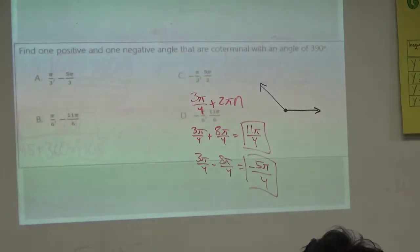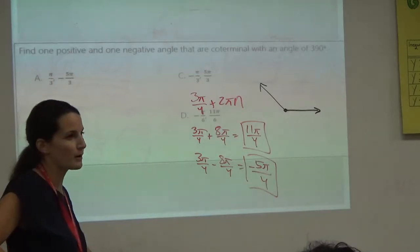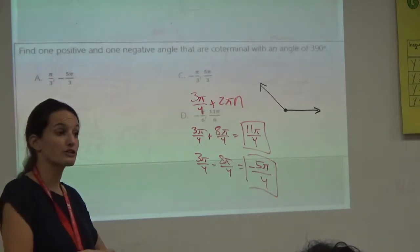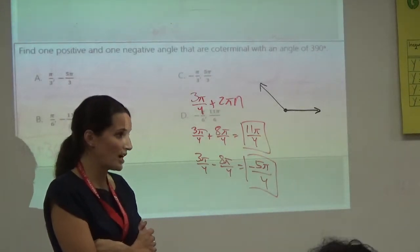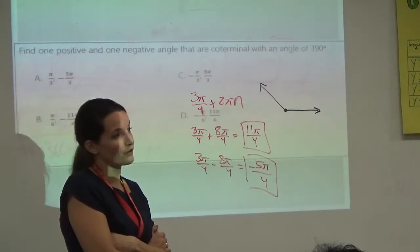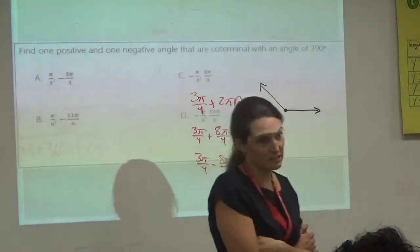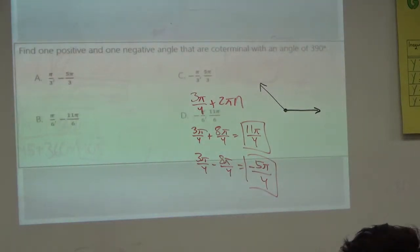For time right now, I'm actually going to not have us solve this problem, but I think it's a rigorous problem because it involves degrees and radians, and finding coterminal angles. So you're having to do conversions and adding and subtracting 360s to find one that works. What we're going to do is spend the last 10 minutes trying to play a competition game at your tables.